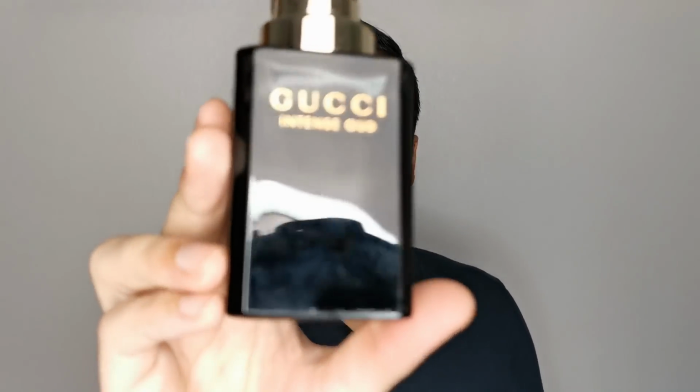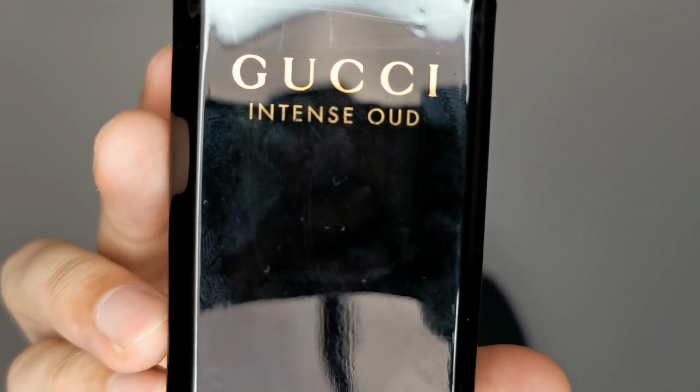It's a very incensey, balsamic, dry, spicy, woodsy fragrance. It's still appealing. It's very elegant, it's very sophisticated. I absolutely love this fragrance, and the performance is actually really good. I highly doubt that this has real oud in here, highly doubt, but it's a great designer interpretation of oud. Love this one, Gucci Intense Oud.